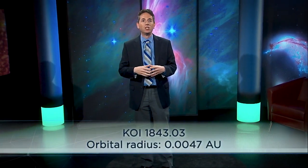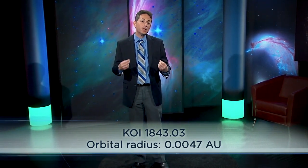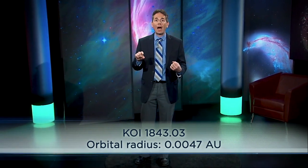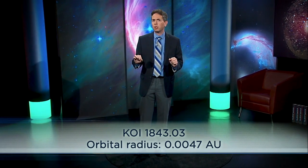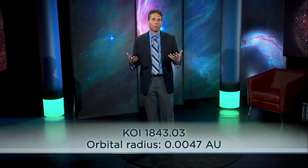For example, in the field of exoplanetary science, rocky planets have been found with incredibly tiny orbits. The current record holder for the teensiest orbit is a planet called KOI 1843.03, whose orbit is less than 0.5% of the size of the Earth's orbit. It takes the planet only 4.2 hours to complete a full revolution around its star. It's right up against the Roche limit. If it were much closer, it wouldn't hold together, and the planet would disintegrate, perhaps making a ring around the star.